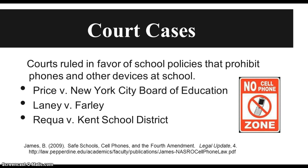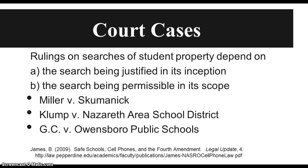In all 3 of the cases I've listed, the courts ruled in favor of school policies that prohibited or banned phones at school. They determined that there was a rational basis for such a policy and that no constitutional rights of students were violated. The other issue that has appeared involving students and cell phones is the search process and exactly what is appropriate. The courts base their decisions on 2 things.